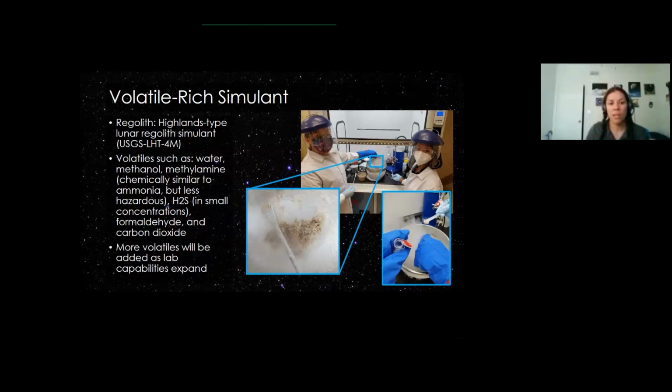You can see in the photo here, we've made quite a few of these simulants. We have a very robust process for making this, and it is repeatable. We are hoping to publish that and release it to the community so other folks can replicate the technique we're using here. And as our lab capabilities expand, we're going to continue to add to the compounds that are listed here.